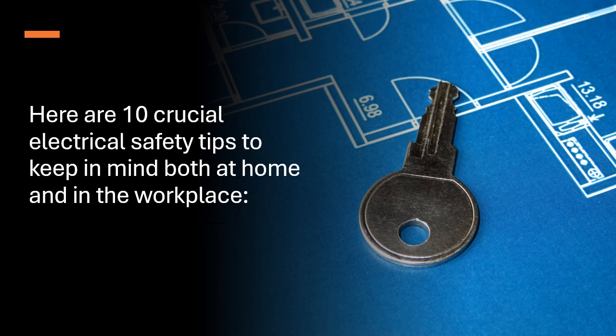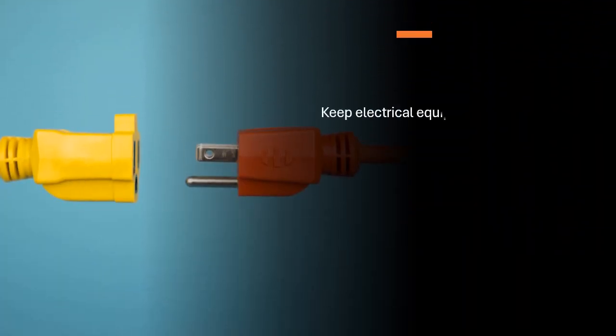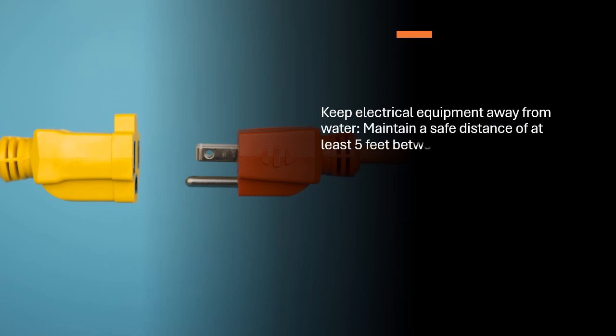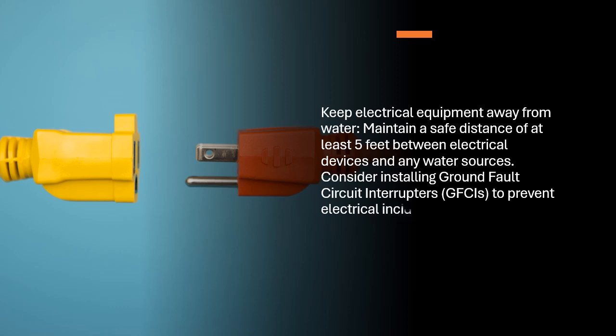Here are 10 crucial electrical safety tips to keep in mind both at home and in the workplace. Keep electrical equipment away from water. Maintain a safe distance of at least 5 feet between electrical devices and any water sources. Consider installing ground fault circuit interrupters, GFCIs, to prevent electrical incidents like shocks, ground faults, fires, and overheating.